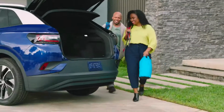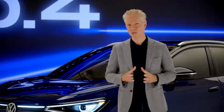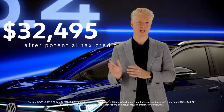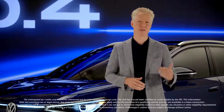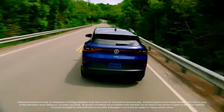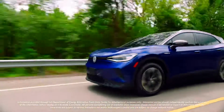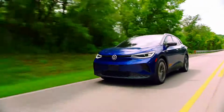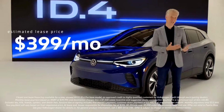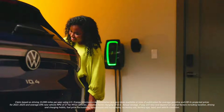Now, what exactly do we mean when we say the ID4 is for the millions, not just the millionaires? It's pretty simple. The ID4 is priced at $39,995 before the federal tax credit is applied. But that doesn't account for state rebates. Whether you live here in New York or in California, these rebates will bring the cost down to nearly $30,000. Across the Hudson, in New Jersey, you could end up under $30,000. The lease price for 10,000 miles a year comes to a very competitive $399 per month. Plus, no fuel cost will lower the cost of ownership more than $2,500 over 5 years.